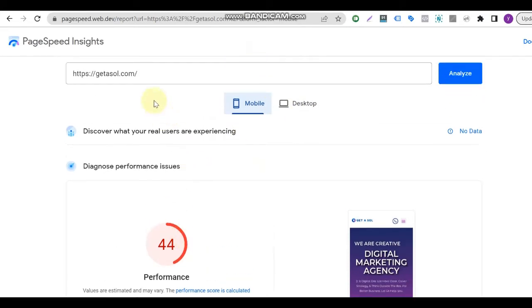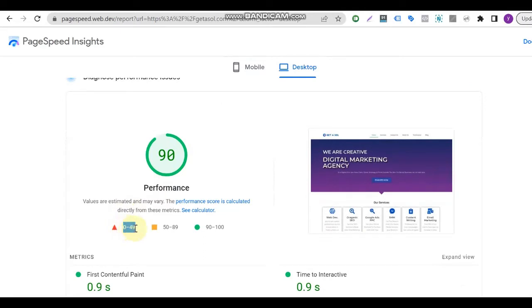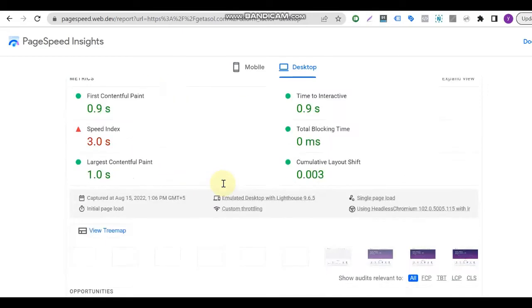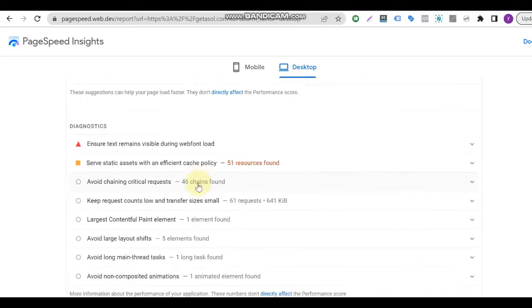As you can see, I just put my website URL in the search bar and push the analyze button. It tells about the 44 score out of 100 on mobile, and on desktop it is 90. So you can see here what the statuses are: 0 to 49, 50 to 89, 90 to 100. You can also see the exact issues why your website is slow, so you can ask your developer to work on these issues.